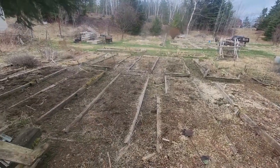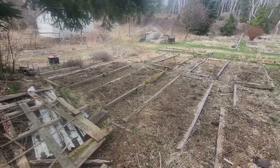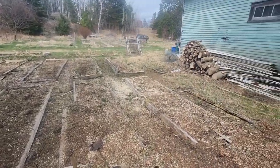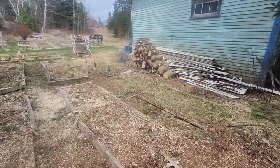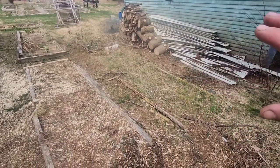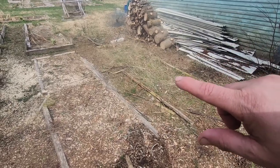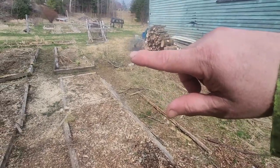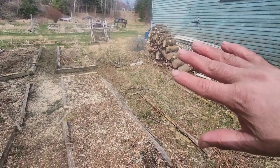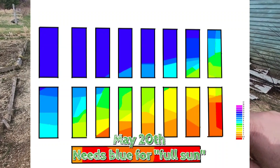Not only that, I'll be able to stand back here now and actually get a good shot of this garden from this direction. You see, I was doing some analysis, and I might show it to you later what I did. But I found that these two beds, except for the very outside of that one out there, never got any sun the entire day. So this is why I quit using those.